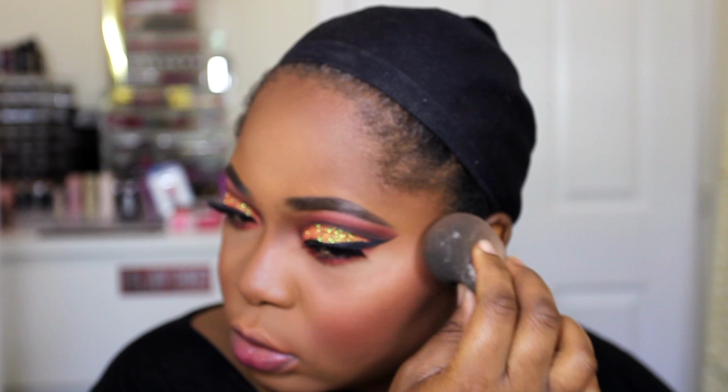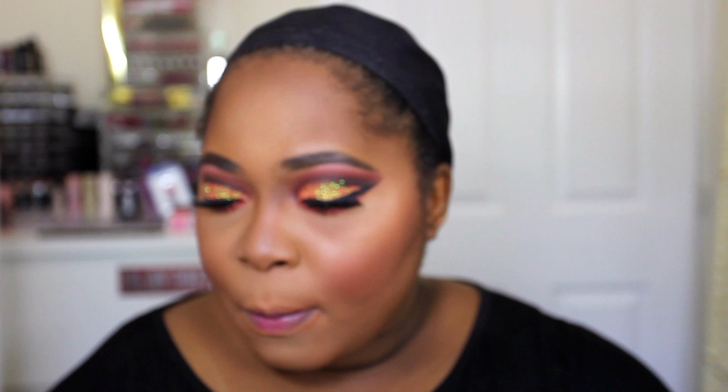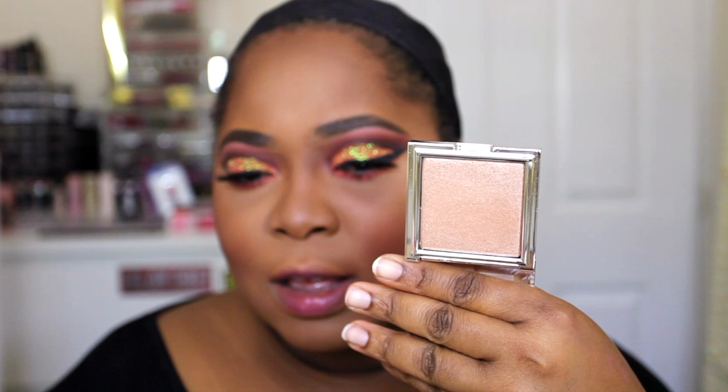I'm going to apply my highlight on top. And I think I'm going to use the Jouer highlighter in Tan Lines, because I really want that goddess-like sun-kissed look. I'm going to apply it with a Morphe 528 brush.